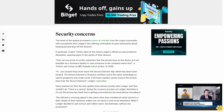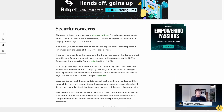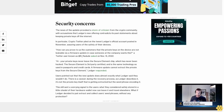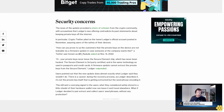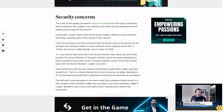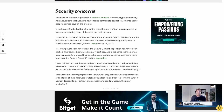But the archived copy of the thread shows that the tweet, which immediately triggered a new wave of outrage, was followed by a clarification. For any update to happen, users must manually approve it. "Every firmware update requires a PIN unlock device approval. This is the final line that makes it impossible for us to extract your keys even if we had your device," another now deleted tweet from the company said.